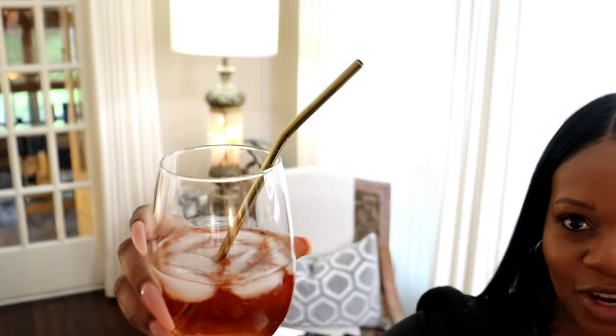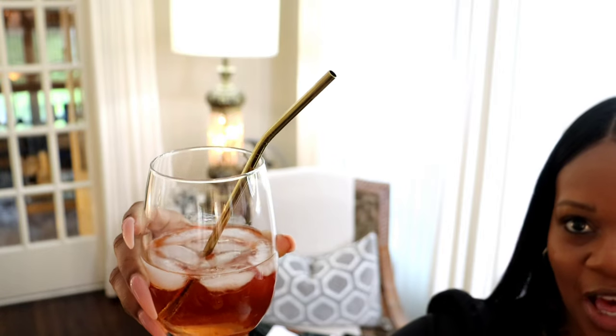I've had these straws for about 6 months. I'm thoroughly enjoying these straws. And also, I have put these straws in the dishwasher several times, more than several times, and they haven't budged. They still look brand new, like I took them right out of the pack. So I would definitely recommend these straws. And once again, I want to get out of the way so you can see. I just love the look.